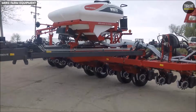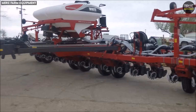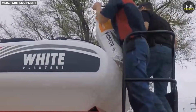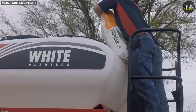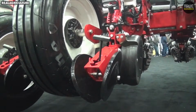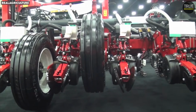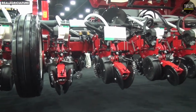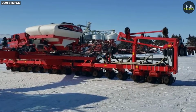One of the biggest strengths of the MF8200 was its row unit design. Massey engineered heavy parallel linkage row units built with thick steel arms, cast components, and proper pivot bushings. This allowed the planter to maintain consistent seed depth even in uneven or compacted soil. Depth control was simple, repeatable, and dependable, a hallmark of good 1980s engineering.